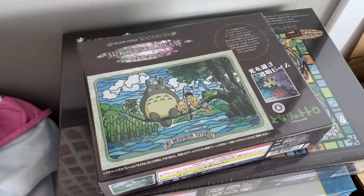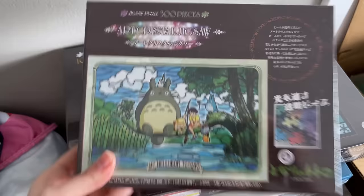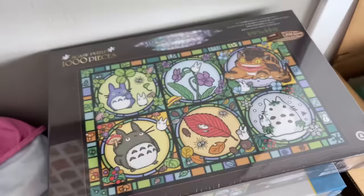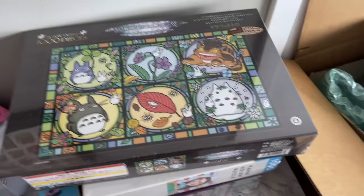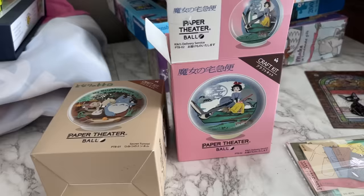So in addition to the mini ones, there's also this one, which is 300 pieces. And then there's the big guy, which is 1,000 pieces. And even if I'm not the biggest Ghibli fan, I'm still super excited to do this one because these pieces are just so, so satisfying to put together. And then there's two more.